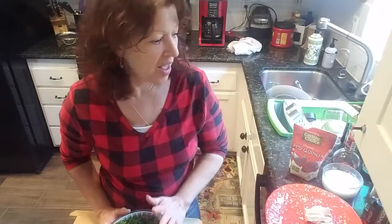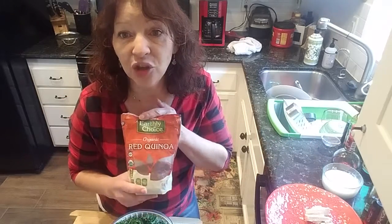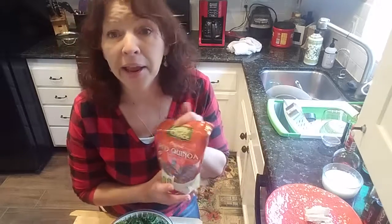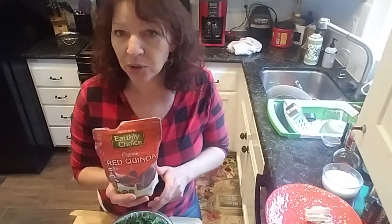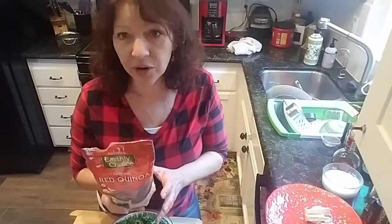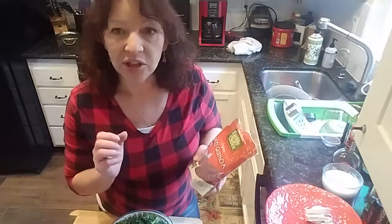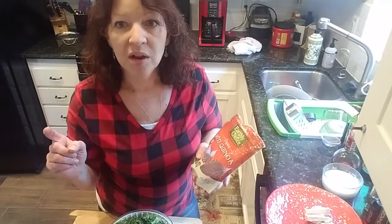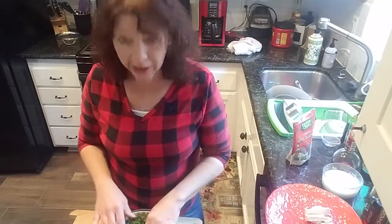Quinoa is also something that most people didn't know about back then. It's spelled Q-U-I-N-O-A, pronounced quinoa. A complete protein, also very good for you. You can look that up, and I'm going to add the quinoa to a version of this salad that you can make. So, getting back to the kale.